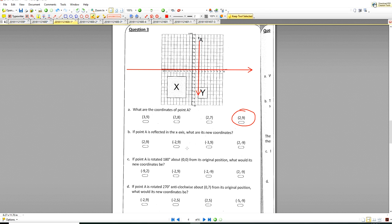Right, let's grab hold of our pencil. It will be this one. 2, minus 9, correct. Right, so let's get rid of these lines now. Don't need them anymore. Okay. Question C. If point A is rotated 180 degrees about 0, 0, what's its new position?